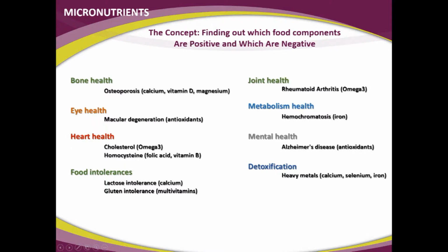Then eye health, it helps in prevention of macular degeneration. Heart health, it helps control cholesterol, specifically with omega-3 fatty acids. That's a very interesting story, which we are going to go into later. And homocysteine with folic acid, vitamin B. And food intolerance like lactose and gluten intolerance. Joint health, rheumatoid arthritis, there omega-3 is helpful. Metabolism health, iron overload disorder, where you get too much iron, needs to modify how much iron you get. Mental health, such as Alzheimer's disease, we need more antioxidants. And detoxification for heavy metals, we need more calcium, selenium and iron to improve detoxification of heavy metals.